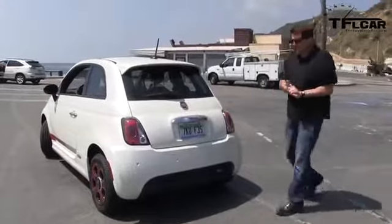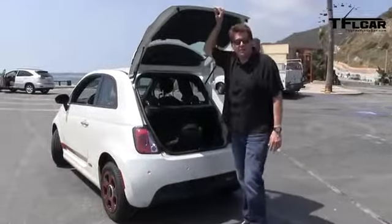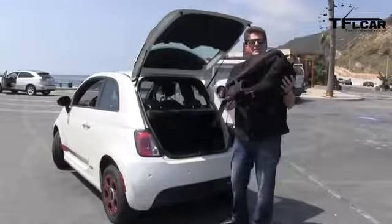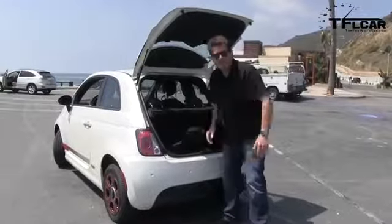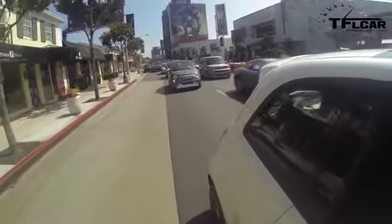The Fiat 500e is surprisingly roomy for such a tiny little car. It will seat 4 adults. Of course, you don't want to go cross country. And with the seats up, there's actually room for a nice sized backpack. With the seats down, I've gotten my bike in here. Very surprising. It is much heavier than the standard 500, by 600 pounds because of the battery pack.